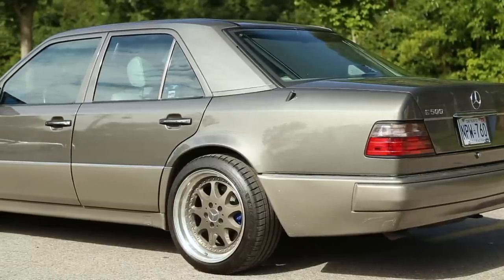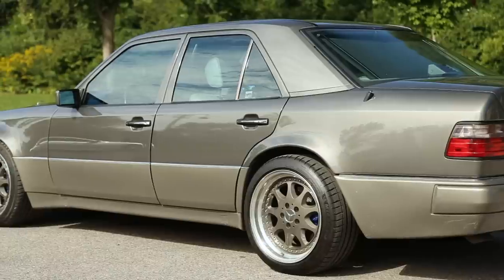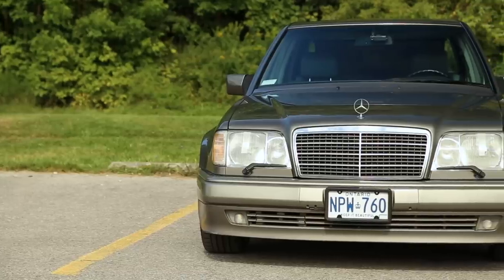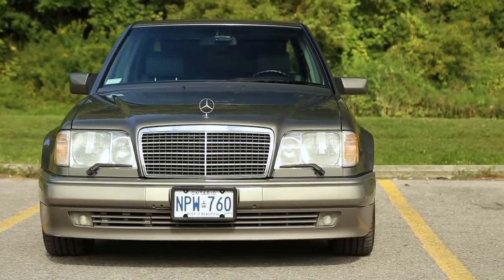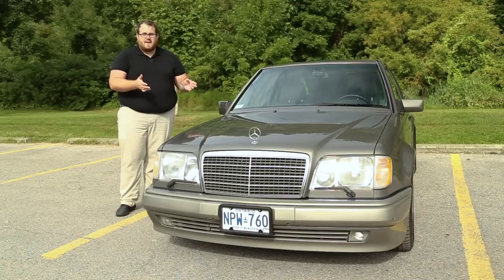So again, the reason why Porsche had to actually assemble most of it is just because those wider fenders would not fit. On top of the flared fenders, it also had side skirts, a front air dam, and wider track for the wider tires. So overall, this car is much more different than the typical W124 E-Class. So before I get into the specifics of the engine, let's talk about the AMG Hammer and the Velvet Hammer.